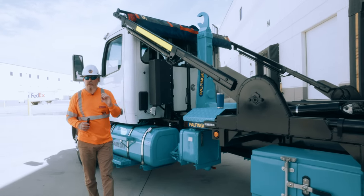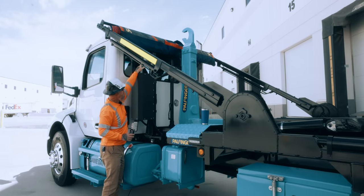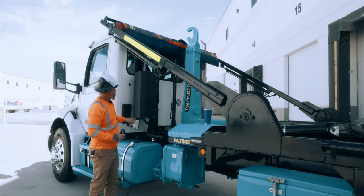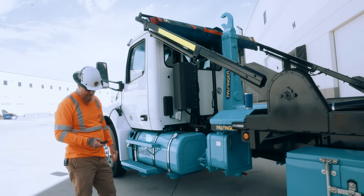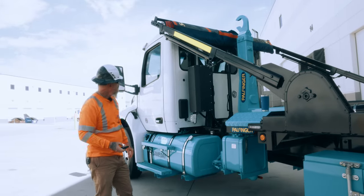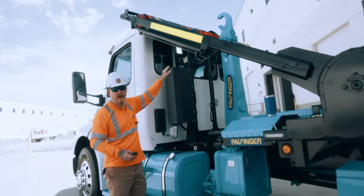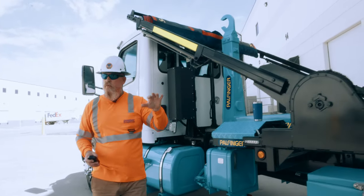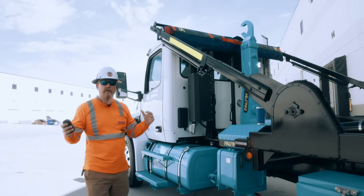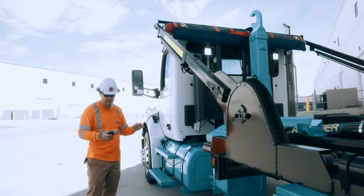The other really cool, just nice little touch on this is anytime you touch this tarp, these lights are gonna come on. Well, they didn't, but these lights are gonna come on, which is a real nice feature on it. So when you're doing stuff a little bit later at night or you just want a little bit more visibility in your workspace, having extra lights just brings attention to you and what you're doing.